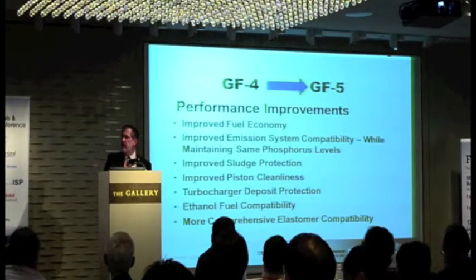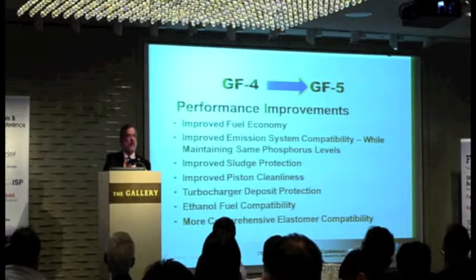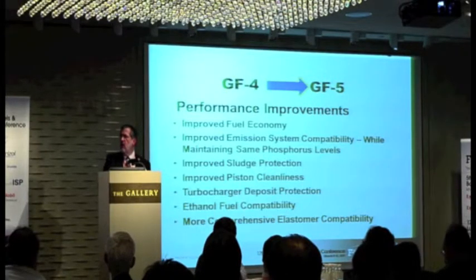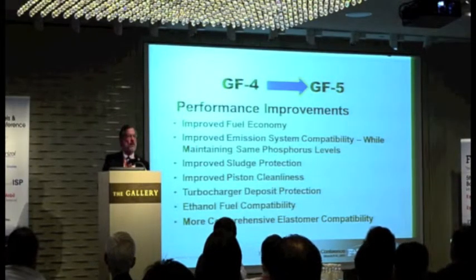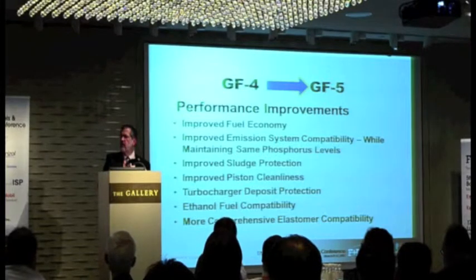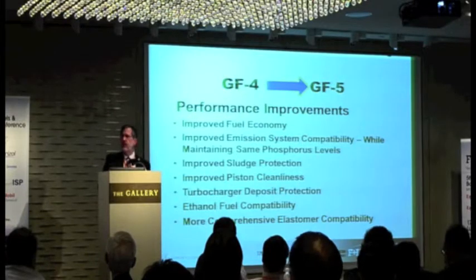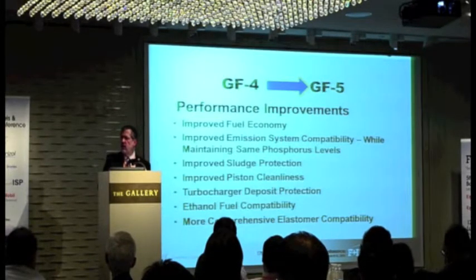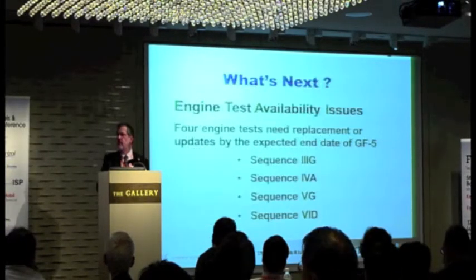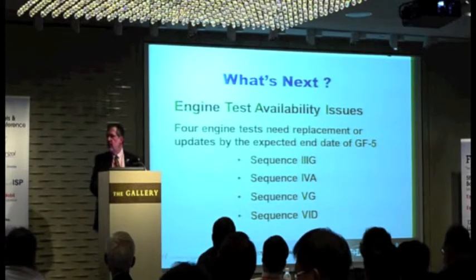In the way of performance improvements, we had improved fuel economy as demonstrated in the Sequence 6D test, improved emission system compatibility, and importantly, we were able to do that while maintaining the same phosphorus levels, so there was not a concern of wear issues by dropping this to lower phos levels. We have improved sludge protection as demonstrated in the Sequence 5G test, improved piston cleanliness from the Sequence 3G test. I mentioned the turbocharger deposit protection that the TS33 gives us, ethanol fuel compatibility, and then a more comprehensive elastomer compatibility.